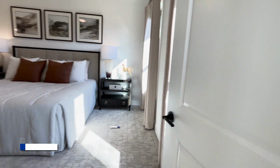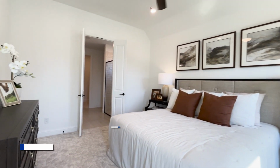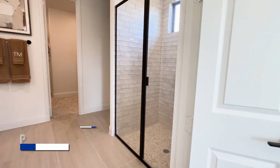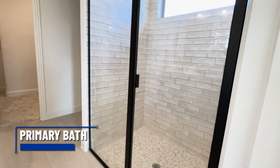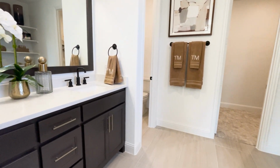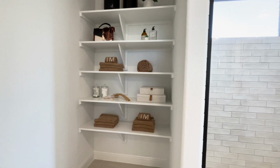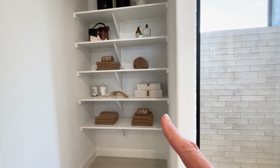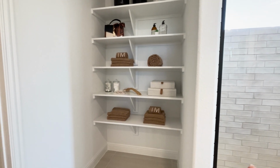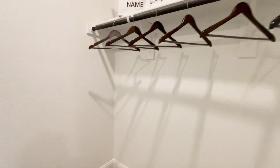Last but not least, our primary. Very nice. Got two super tall doors, which elevates the luxury. Super shower. You could probably do a tub, maybe. I'm not sure if you have enough room. And your double vanity. Instead of a linen closet, they have shelves. Do you like it? Would you rather have a closet here? Some people would, so they can close everything off and make it neat and tidy, but some people would rather have this. And then here is your closet.